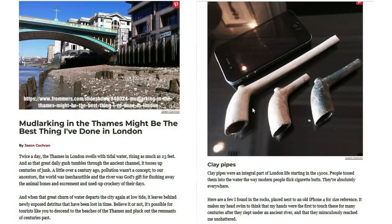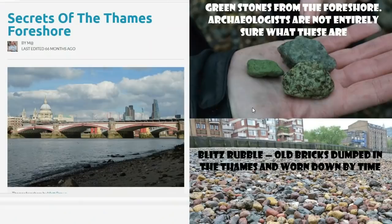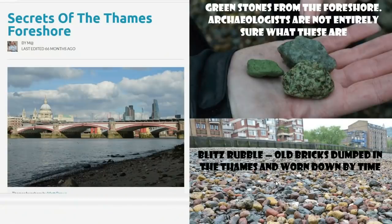But this is just an article. Yeah, clay pipes are commonly found, and I found another article talking about some of the common things that are found: pottery sherds, chalk, flint, green stones, apparently, that archaeologists are not entirely sure of what they are. Old bricks dumped into the Thames and worn down by time. So just a ton of artifacts, and I just wanted to mention it because I'm sure people in the UK are very familiar with this, but a North American audience might not be as versed.